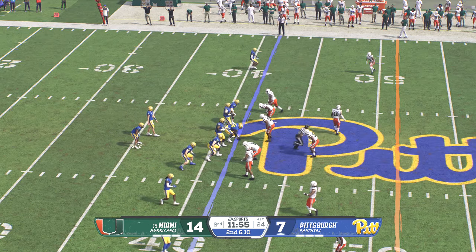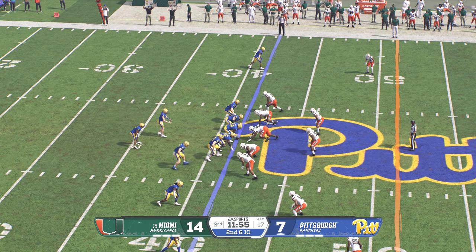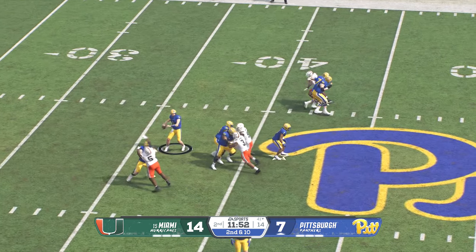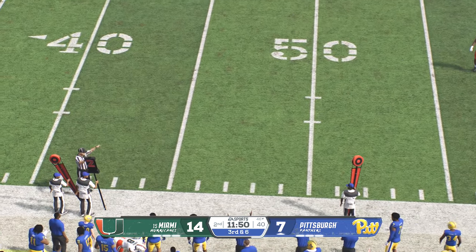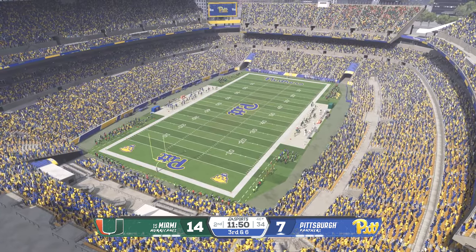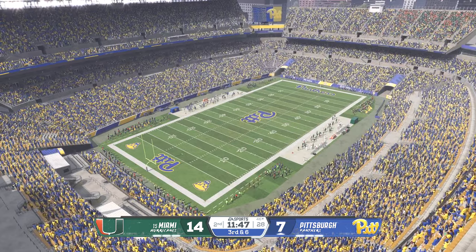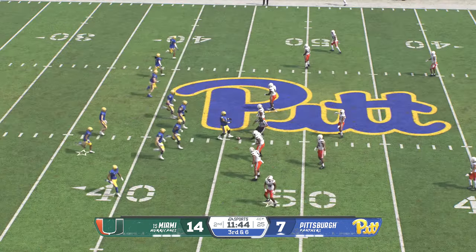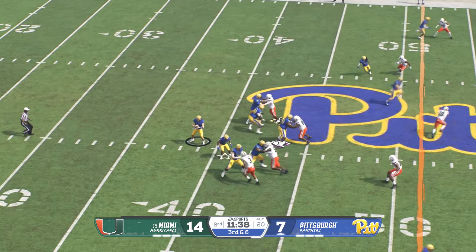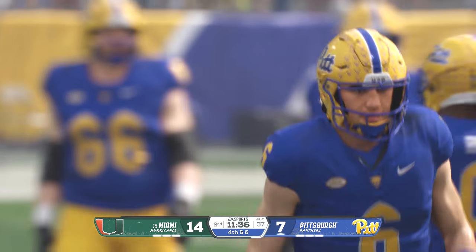Second and 10 here. Tight end goes in motion. Fakes the handoff here, looking to throw it. And he dumps it off to the tight end. And he's shoved out of bounds by the defense, short of the first down marker. Third down play, looking for a fresh set of downs. Dropping back, looking to throw for the first down. Can't hold on. Good defensive play, brings up a fourth down.